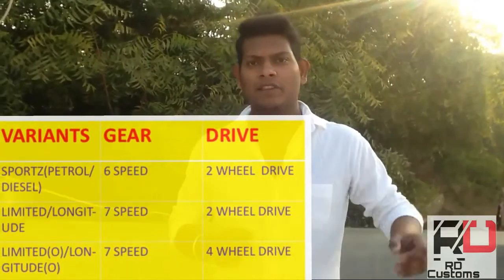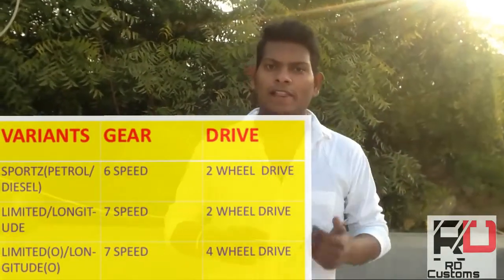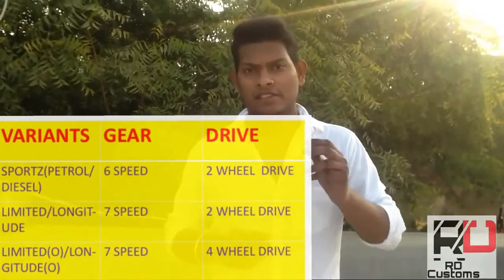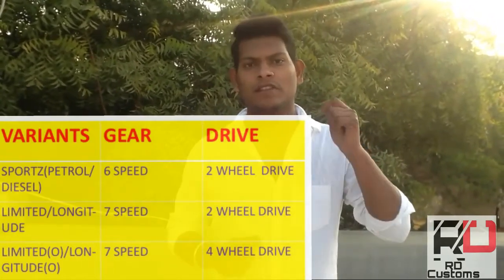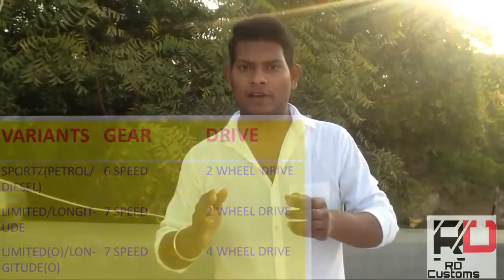So guys, now we are moving on to our second kind of specification. The Sport variant comes with a 6-gear option, while the Limited and Longitude come with 7-gear options, and the Limited Optional and Longitude Optional come with the 7-gear option and 4-wheel drive. With this, again, you can work out which is best for you.